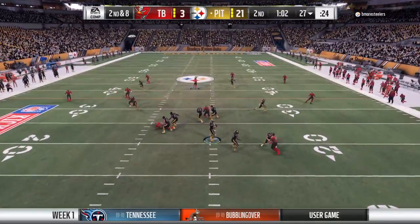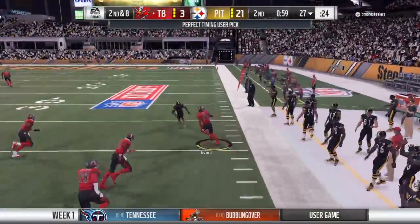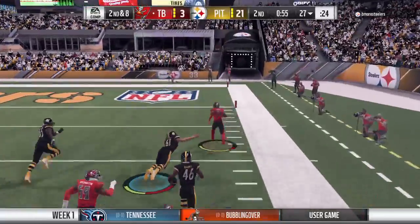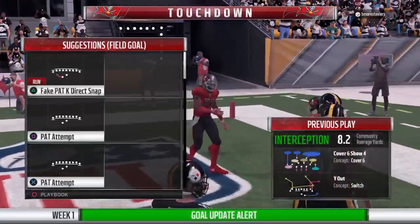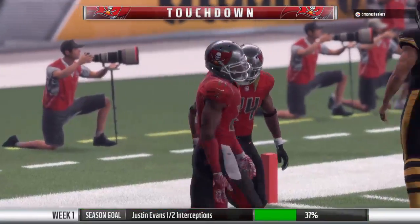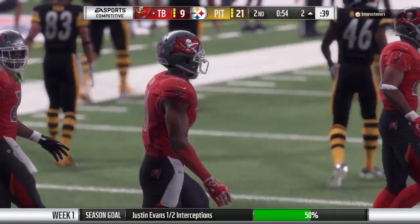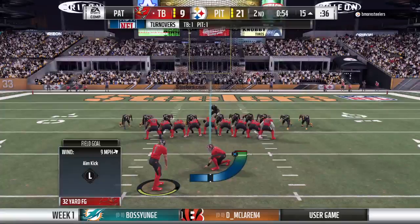Dobbs now on second down. And he fires one that's intercepted. Picked off by Justin Evans. And he will score. Touchdown, Tampa Bay. You think you're going into halftime with a good-sized lead? Not so fast. That pick six really changes the complexion, probably also changes the halftime speech.